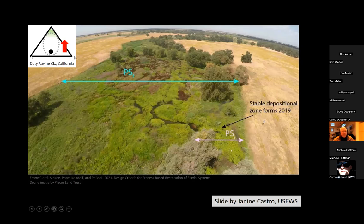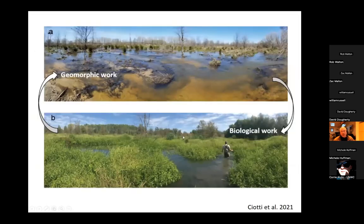And what does that mean in this case? Well, what that means in this case is letting the water out on the surface. It does geomorphic work. It moves sediment around. It moves water around. And when Doty Ravine Creek was in that levied off simple channel, all of this geomorphic work was just moving stuff down the valley. Now that it is able to get out onto the floodplain, the geomorphic work is moving sediment and water around that then feeds the biology. And then the biological work can happen. And the biological work is simply growing willows in this case.